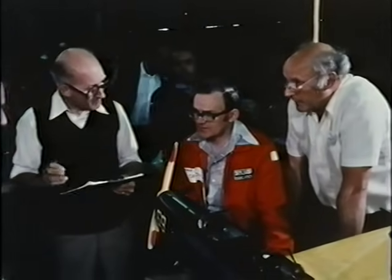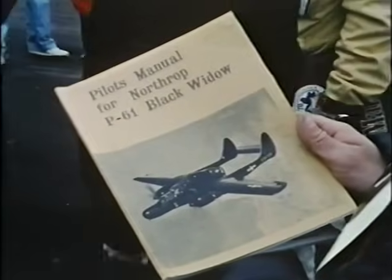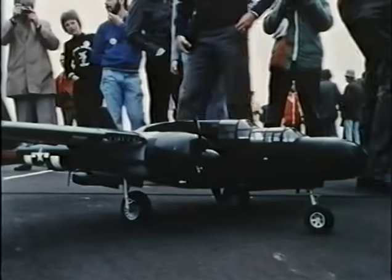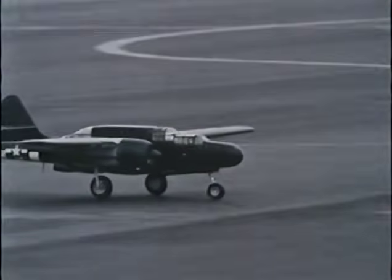A Northrop P-61 Black Widow belonging to Britain's Brian Taylor scored the most complexity points. The paint job looked like a Jackson Pollock canvas and was one of its outstanding features. In the air, this plane was a black beauty to behold.